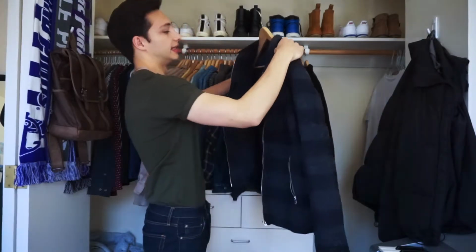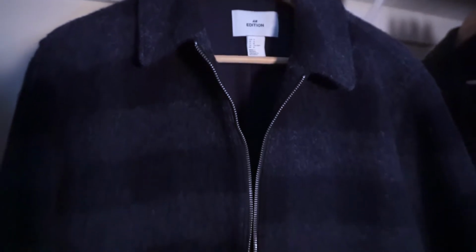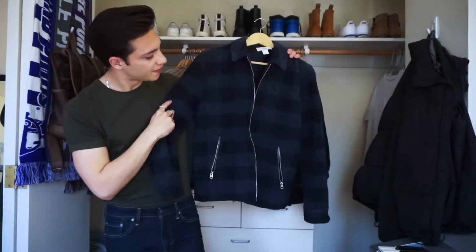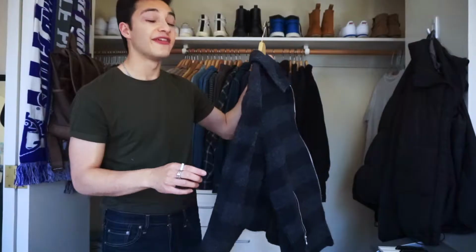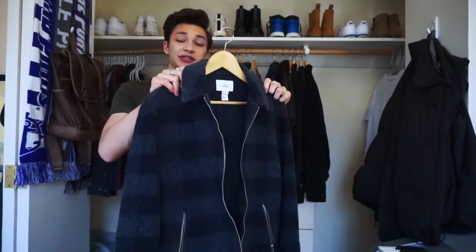This next piece is from the H&M Edition collection, which is kind of their higher end pieces. You can see here, and man, this pattern, something else. It's so nice. Different tones of blue. You've got this great knit. You've got these pocket details, which talk to you and stand out when you wear this. And I found this at Crossroads here in Portland. And man, this is just a great piece.